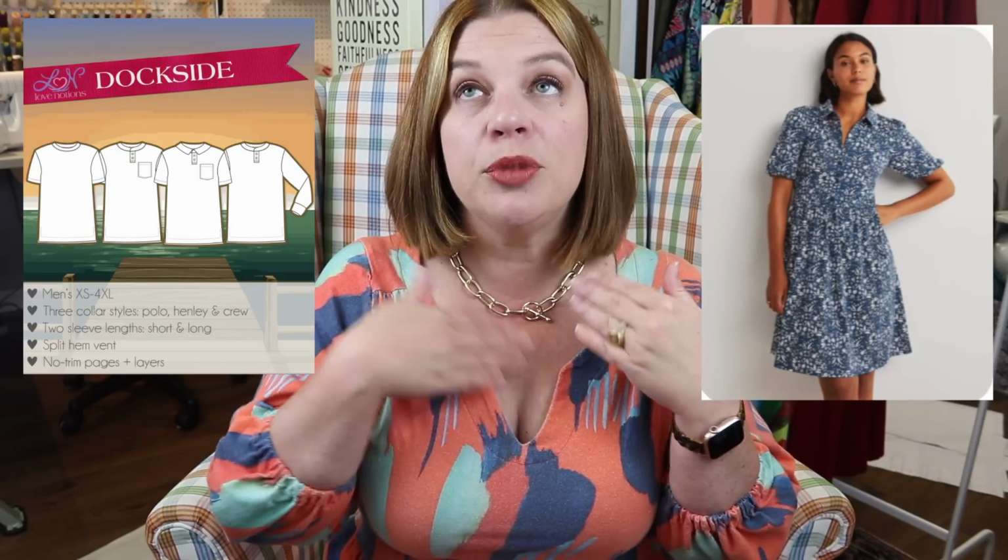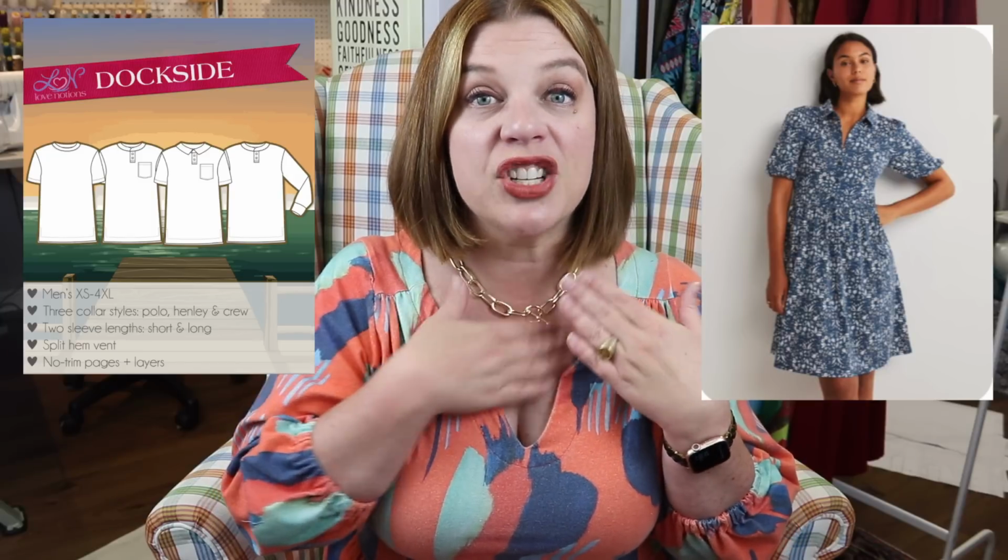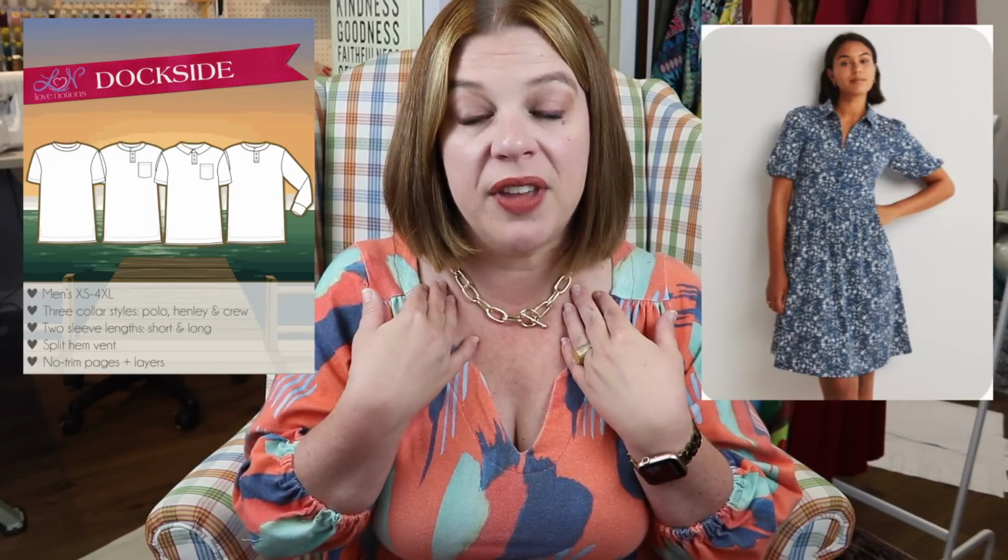And then I didn't do any buttons on that placket. I just left it as is, so it kind of splays open in a V. And the same thing with this gal. You could get the same look.